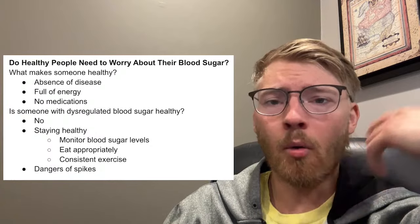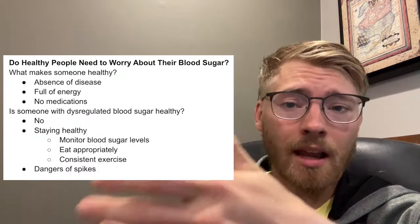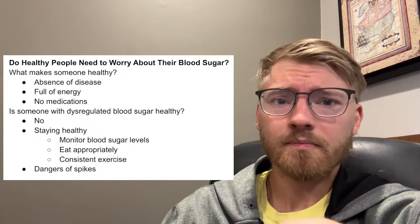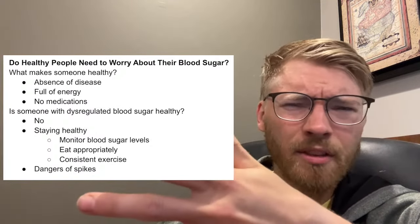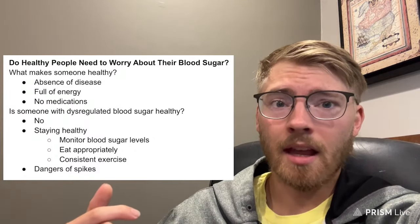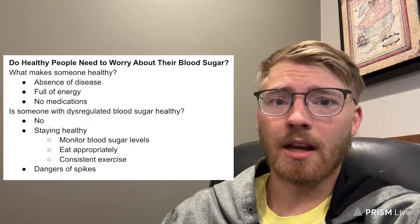Because when you think about what makes somebody healthy, this is typically the absence of disease, having good energy, not needing medications, and also just having a good quality of life. They're able to do all the different things that they want to do with no problems at all. So when we think about somebody with dysregulated blood sugar, are they healthy? I would say no, because for a lot of these people, they need medications. They're usually not full of energy. And having dysregulated blood sugar is essentially diabetes, or can potentially be the start of diabetes. And that is absolutely not the absence of disease.